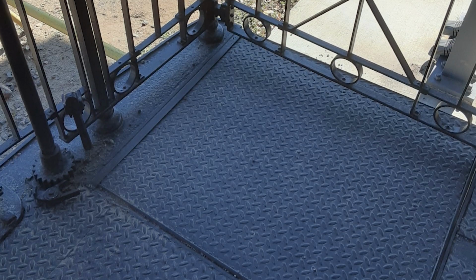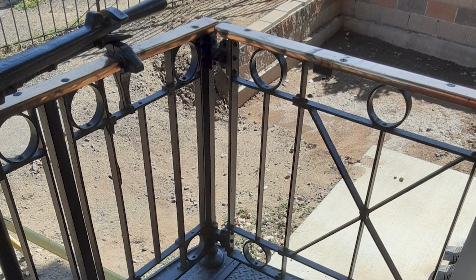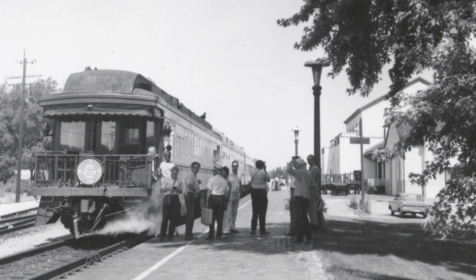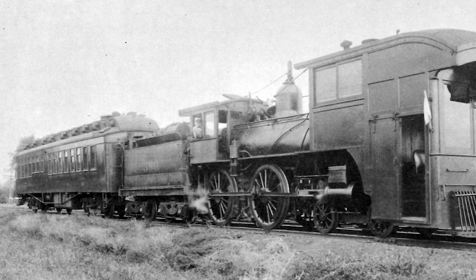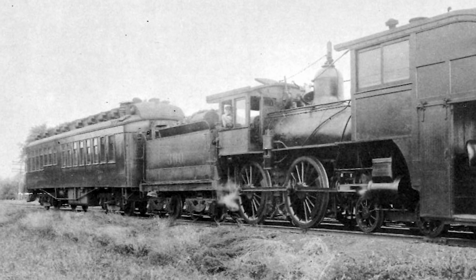Today, Chicago, Burlington, and Quincy number 96 remains a favorite of guests who peer into the car seeking a glimpse of executive glamour. Rich in history and name, Business Car 96 is an American railroading icon with uniquely Colorado connections.